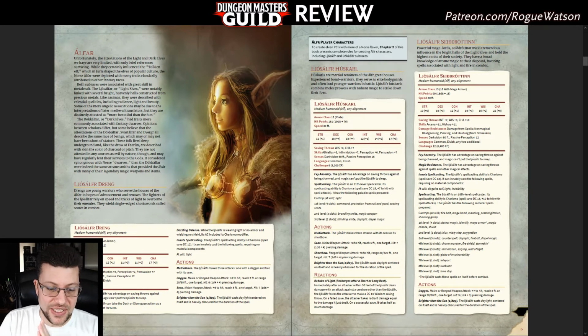For example, the elven variants are called the Alfar, and they are divided into technically light elves and dark elves, but in this case, the designer explains that the Light Elves, or the Ljósálfar. By the way, could we please get a pronunciation guide? Because I am just going to trip over this.